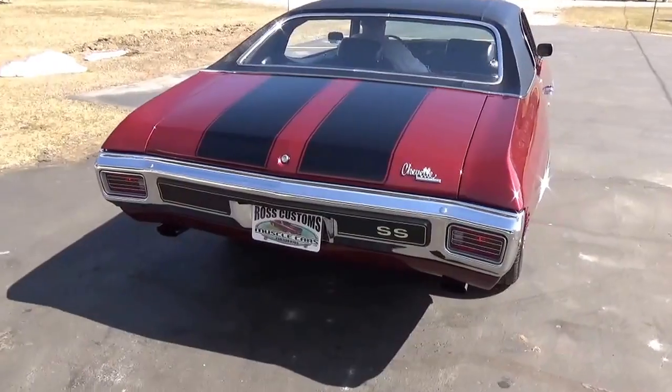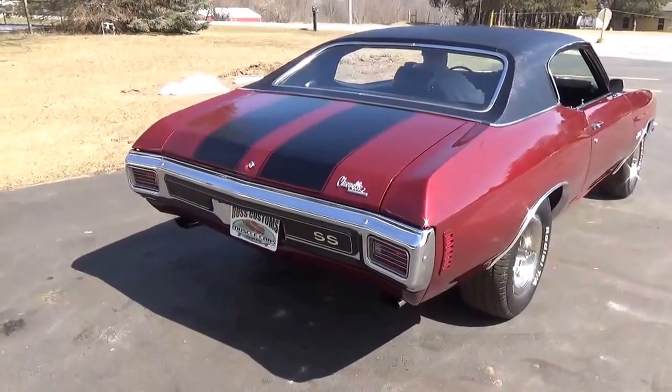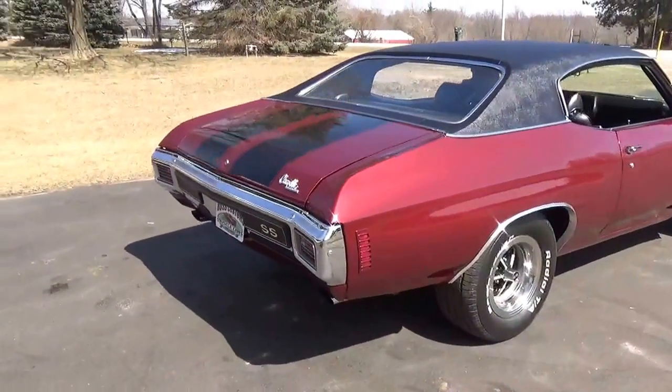Beautiful, beautiful car, guys. Just pounds on the ground. Good sounding motor in it.